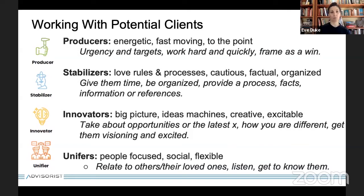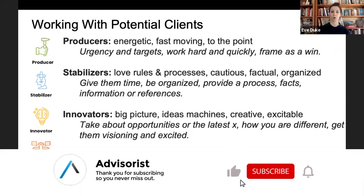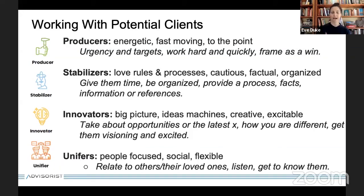And give them that. The worst thing you can do for a stabilizer is to push them and rush them, because they're going to start to distrust you. So you need to build that trust with your organization and with your structure. If you don't have a process in place, a client onboarding process, if you don't have a task list for them, then put those together if this is your target client.